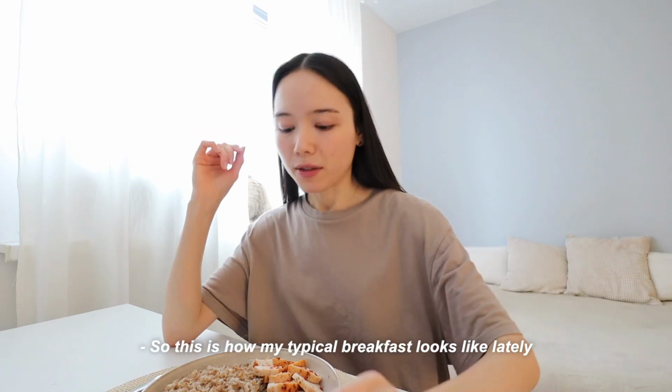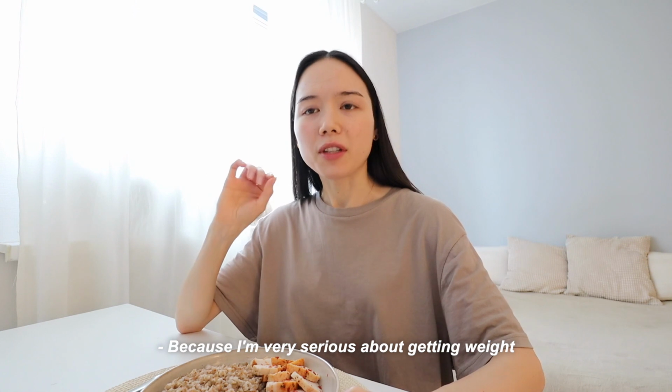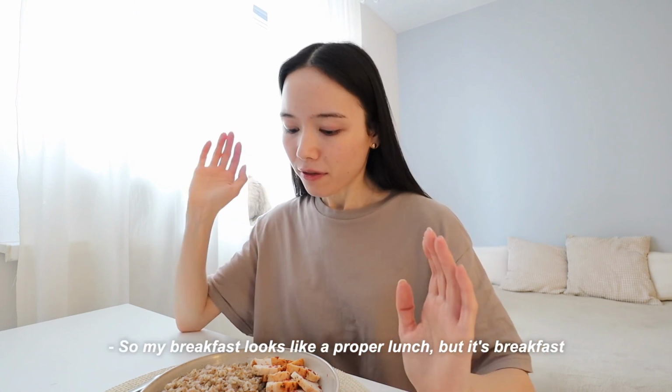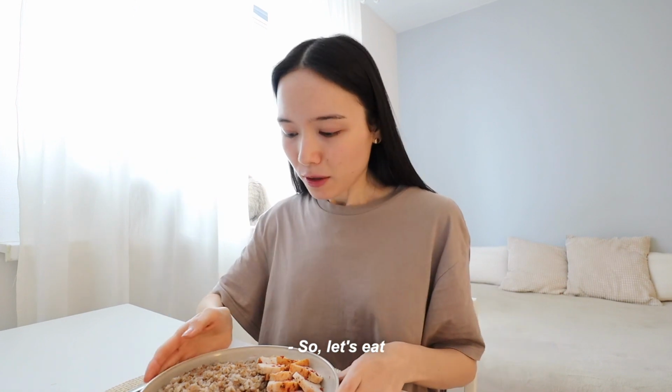So this is how my typical breakfast looks like lately, because I'm very serious about gaining weight. So my breakfast looks like a proper lunch, but it's breakfast.